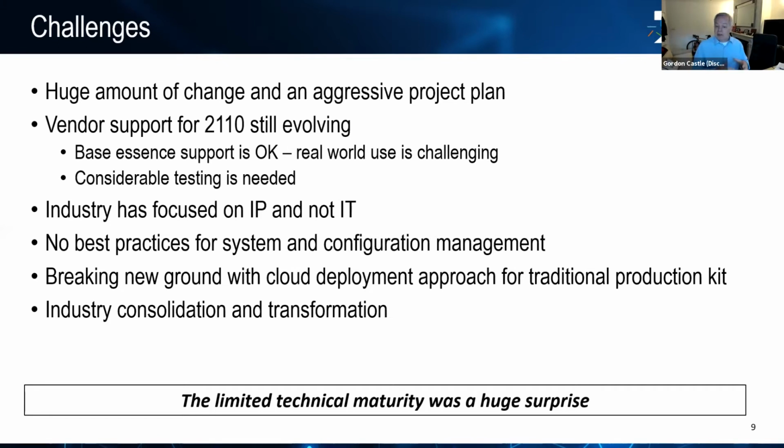The vendor support for 2110 is frankly still evolving, right? As I said, base essence support, okay, but real world use is very challenging. Lots of testing is needed to make sure things are actually interoperating and working together. Industry is focused on IP and not IT.